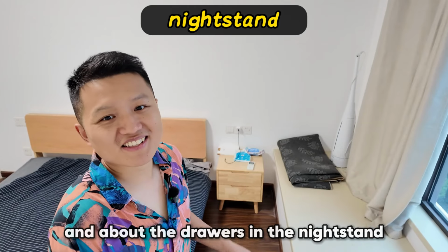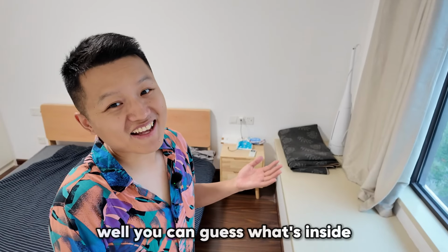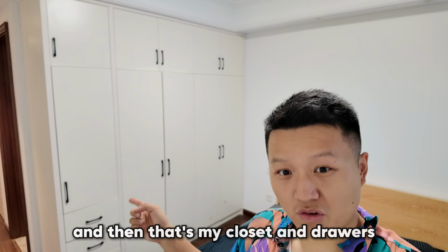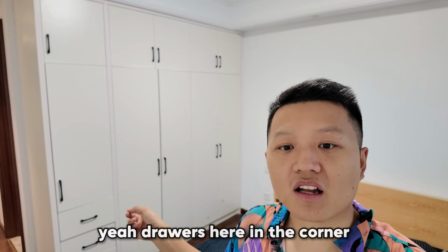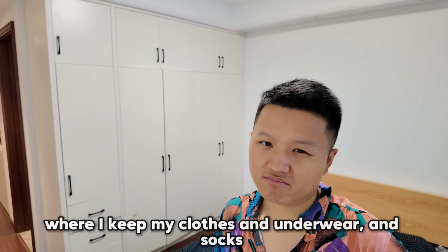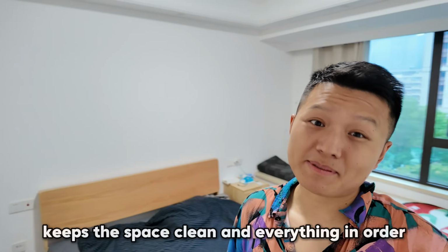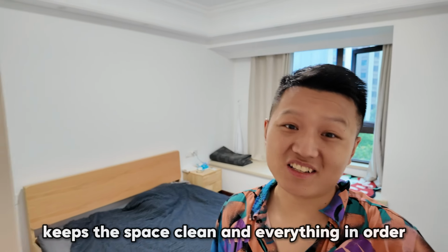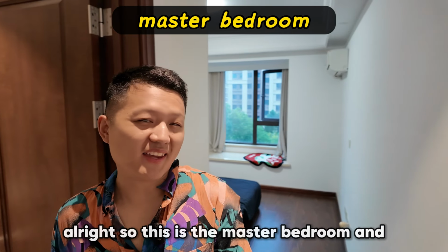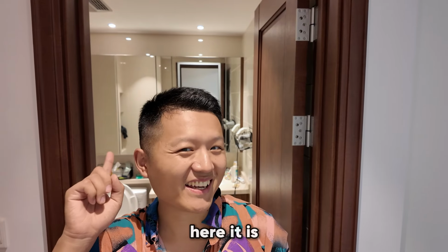And about the drawers in the nightstand, well, you can guess what's inside. And then, that's my closet and drawers. Drawers here in the corner, where I keep my clothes and underwear and socks. It's something every bedroom needs, right? Keeps the space clean and everything in order. Alright, so this is the master bedroom, and it actually comes with its own bathroom. Here it is.